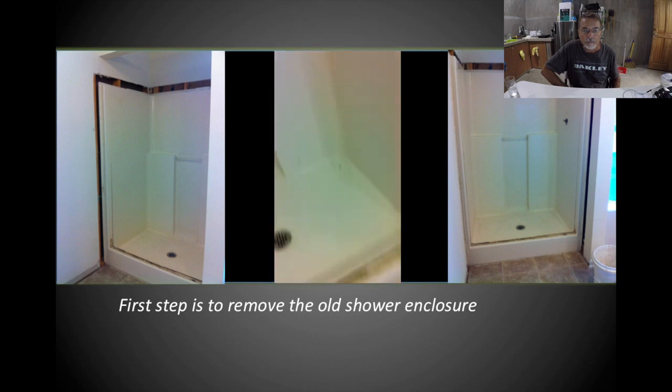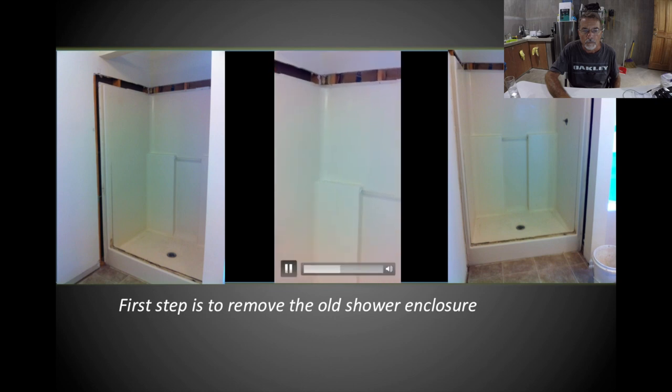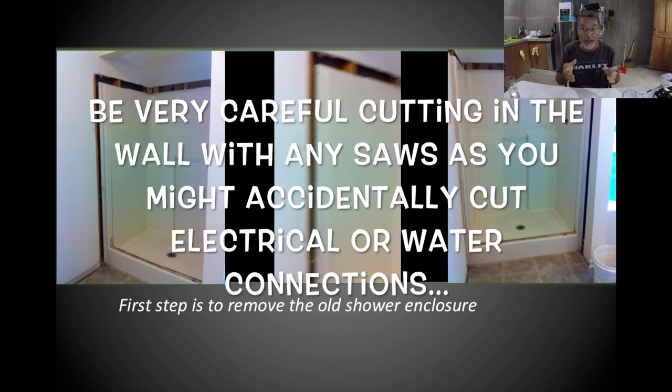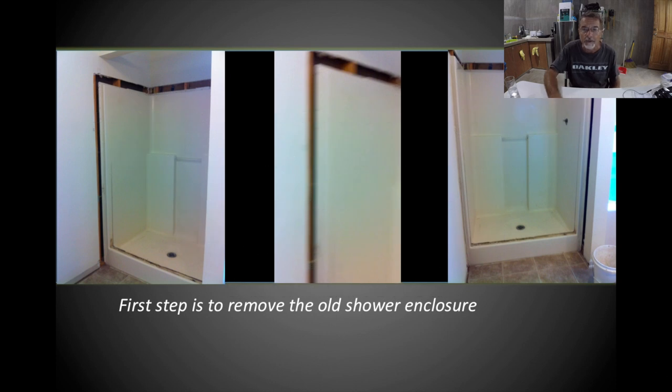Now that I have everything disconnected, the next step is to cut it into manageable pieces so that I can get the shower assembly out of here using the downstairs. So that's what I ended up doing. I got a Sawzall and cut it into, I don't know, 5 or 6 sections so that I could manageably remove it from the wall and the bathroom. So I ended up gutting the entire old prefab shower assembly. Let's go to the next slide.